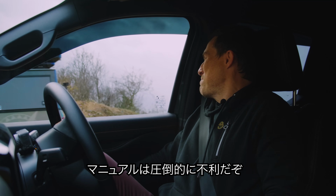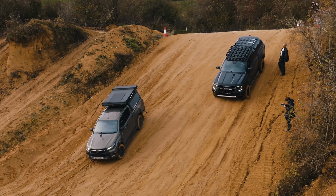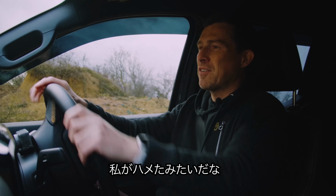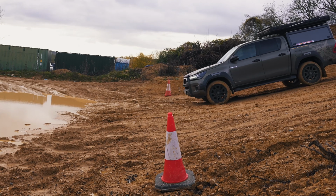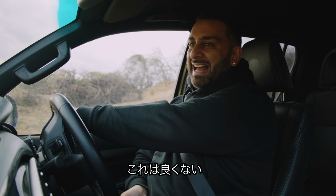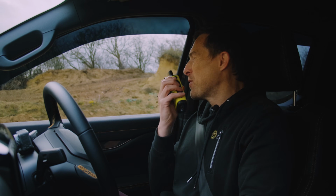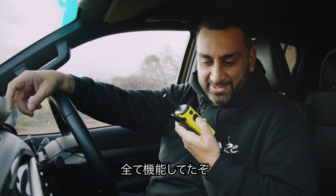I think he's at a massive disadvantage because it is a manual. I feel like I've stitched him up here. That's no bloody good, is it? And he's managed to just end up in a quagmire. Is hill descent control even working? Did you have it engaged? Yeah, everything's engaged.